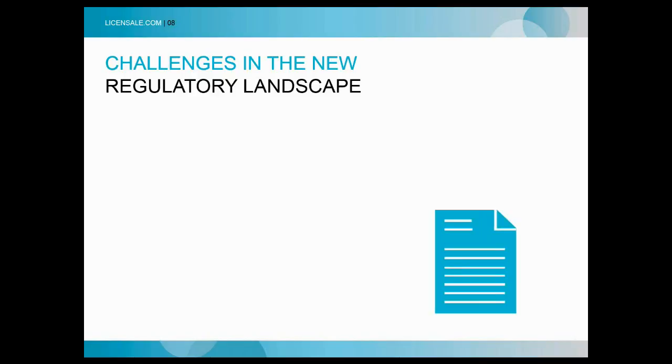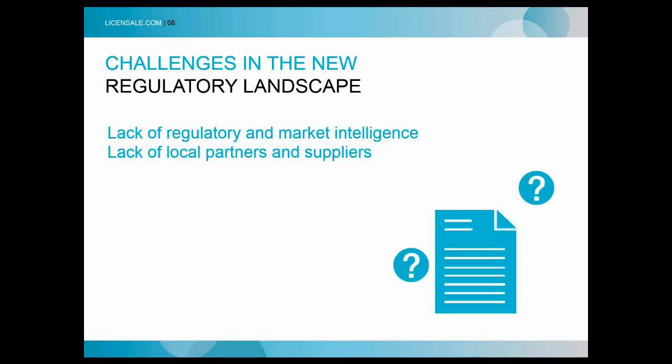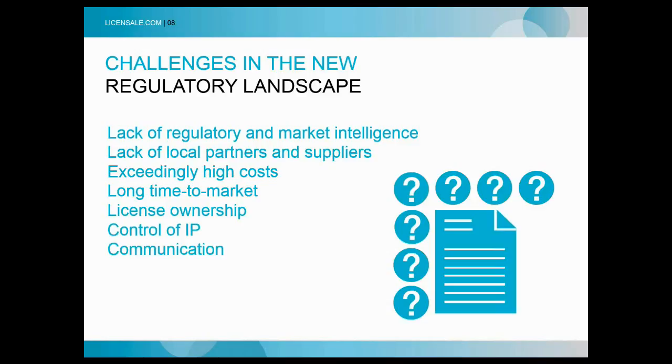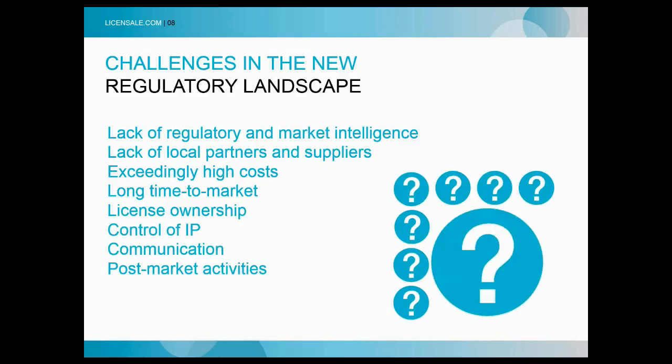As you enter emerging markets, you may not have all the regulatory and market intelligence that you need for your submission. You may not have all the people and infrastructure you need in the local markets. Overly complex processes and requirements often need high investments. Regulatory barriers and unexpected difficulties delay your time to market. You lose control of your licenses, which are now owned by local distributors. And in that process, you also lose control of your intellectual property. Language and cultural barriers don't make your work any easier. And finally, keeping track of post-market activities, changing regulatory requirements, and license renewals extend the difficulties far past the actual approval process. Let's take a quick poll to see which challenges are most relevant for you.